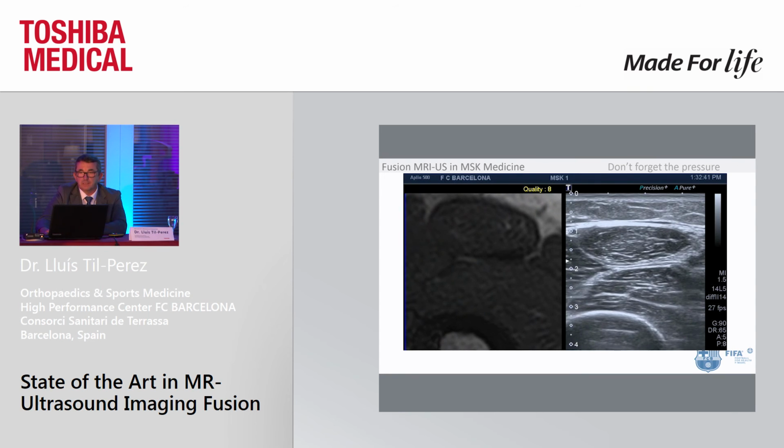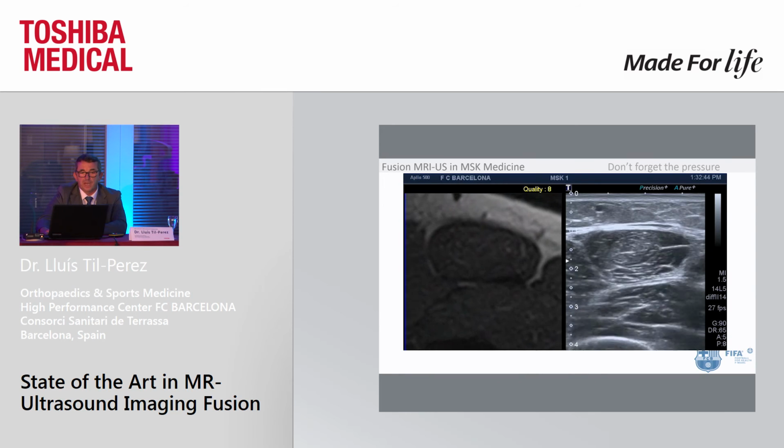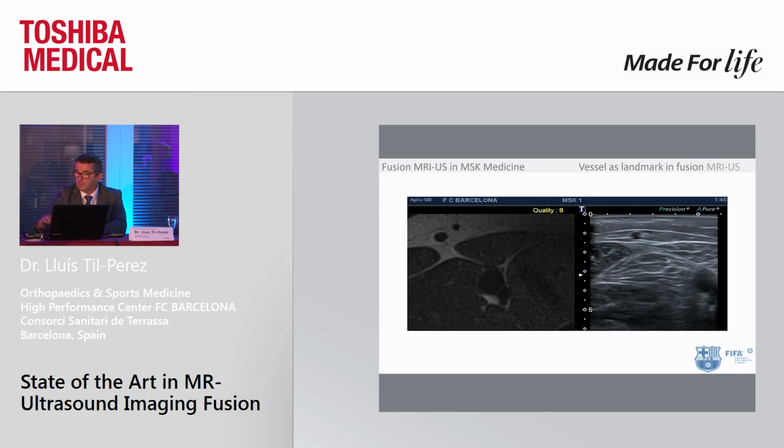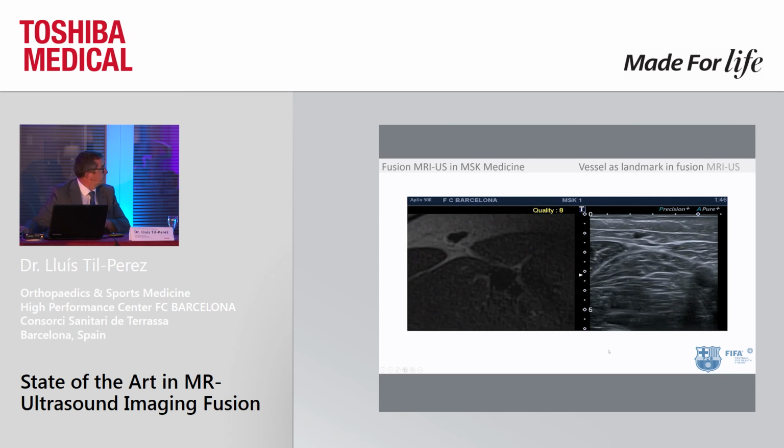And the vessels and the branches of the vessels are very useful landmarks, because in both images you can see that they are both working in the moment, okay?